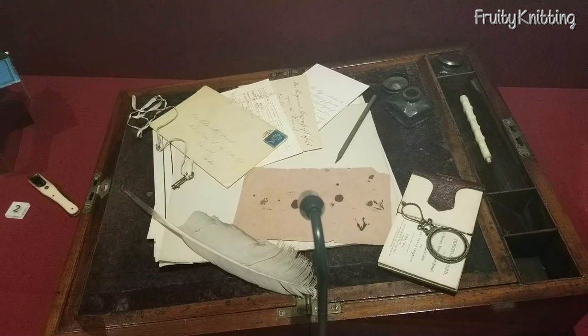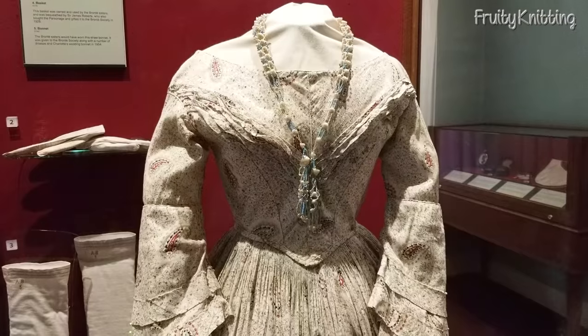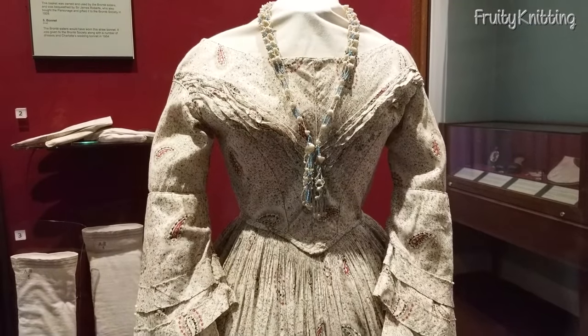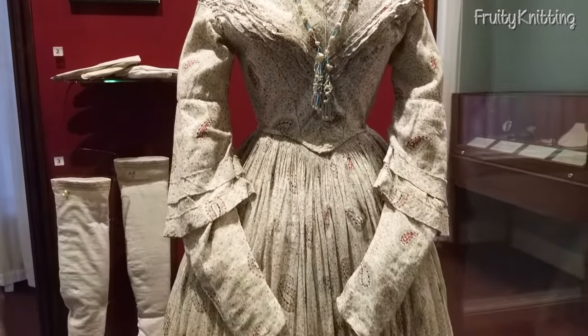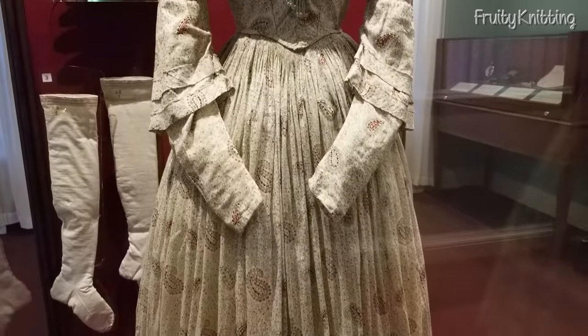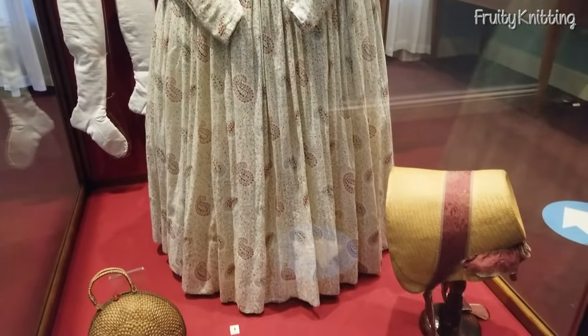This is Charlotte's writing desk with its contents. And this lace collar is believed to have been made by Anne for Charlotte. And the dress, the stockings and the gloves that are behind it, as well as the bonnet and the handbag, they all belong to Charlotte.